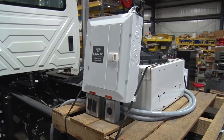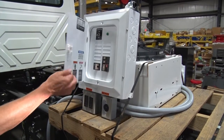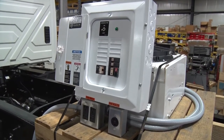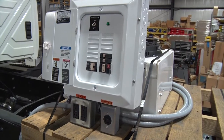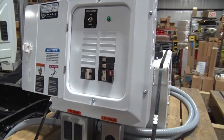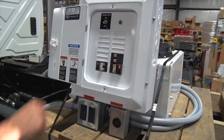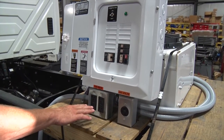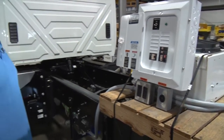This is the Vanair Gen Air breaker panel for the AC power. This breaker panel has a main circuit breaker feeding the sub breakers. The system is all GFI protected. It does have a remote on and off switch to turn the AC power on and off. When the generator is on producing power, the green light will light up to show you have AC power. The receptacles mounted here are GFI protected, 120, 240 volt on this panel. This panel can be mounted anywhere on the truck body.